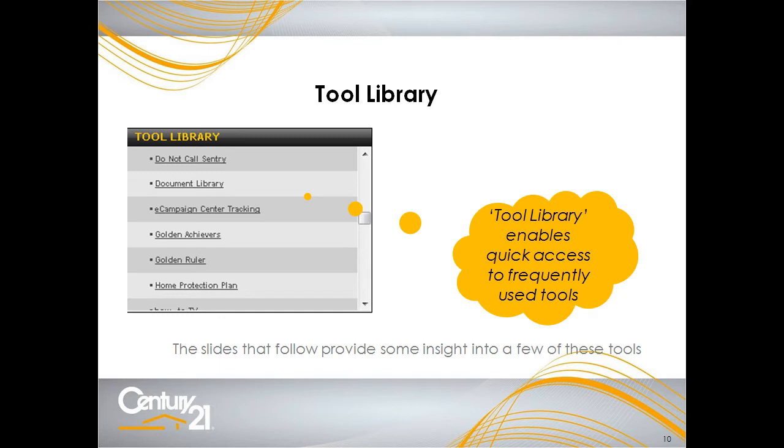The tool library box on your homepage, I just want to make a quick reference to that. Sometimes you're looking for something on 21 Online and you find, about an hour and a half later, you found all this great stuff, but you didn't find what you were looking for, right? I mean, that happens on 21 Online. The best place to go when you're looking for anything on 21 Online is that tool library box, because what we've tried to do there is arrange topics in alphabetical order. So if you're looking for something like the new listing presentation, you can scroll down and click on listing presentation.